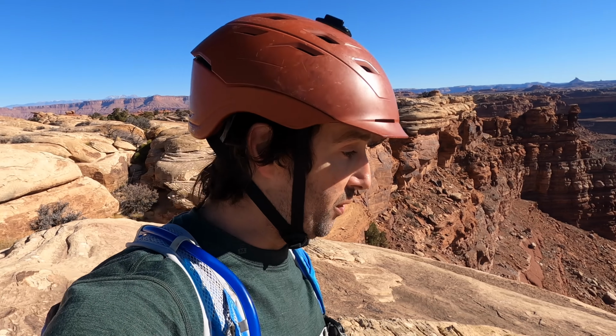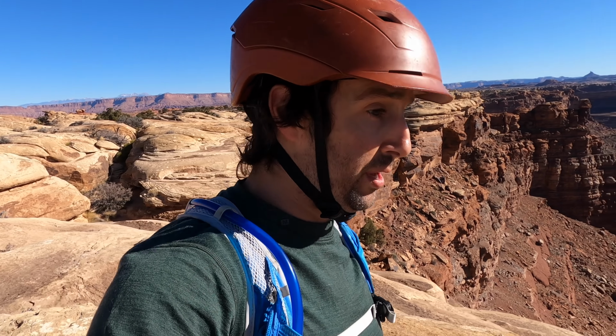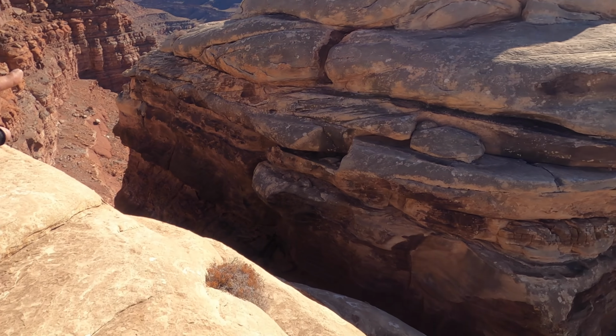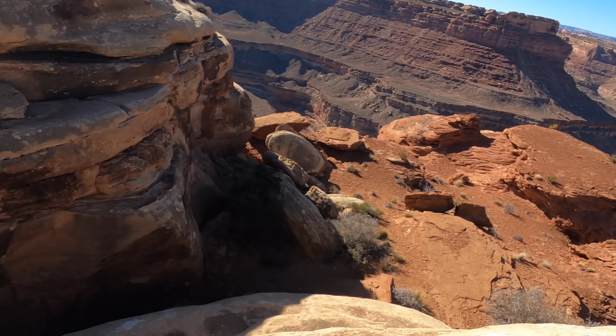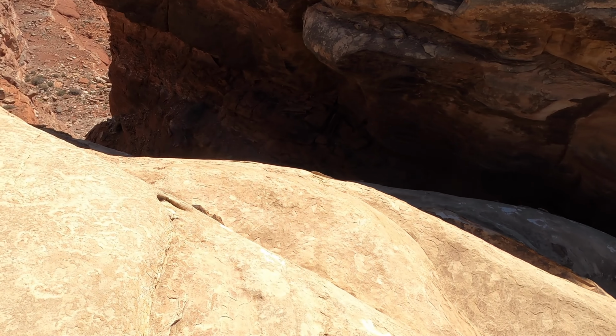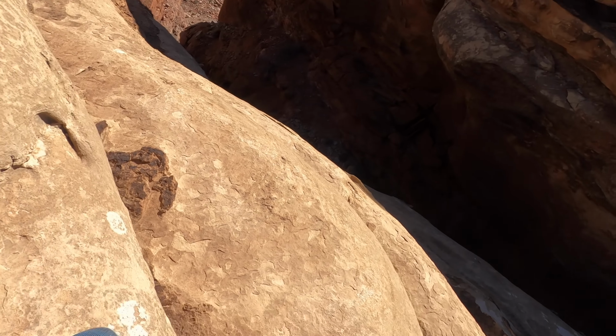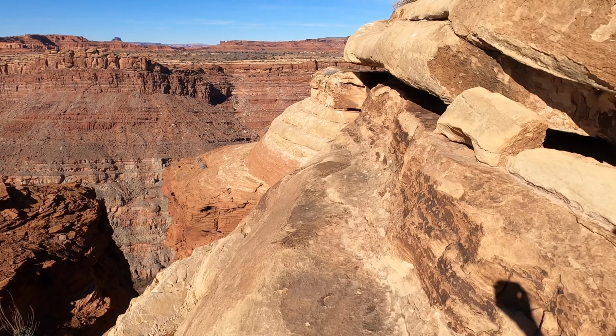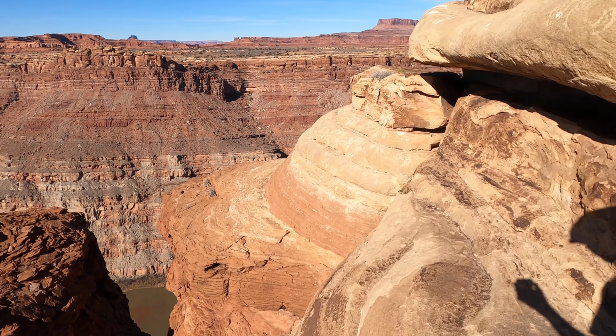So this is the Colorado River Overlook Trail. Looks like we're gonna go up on this little high peak up here, maybe. I really want to go up on this one. Or out there, actually, that looks pretty sweet too. Easy on the knees. Oh, this is cool.